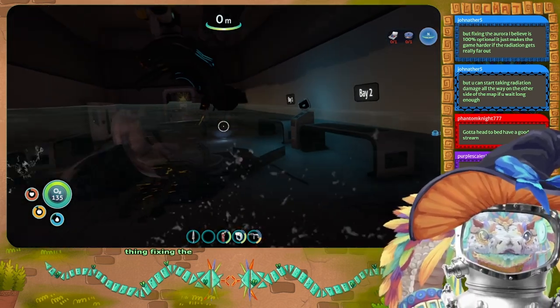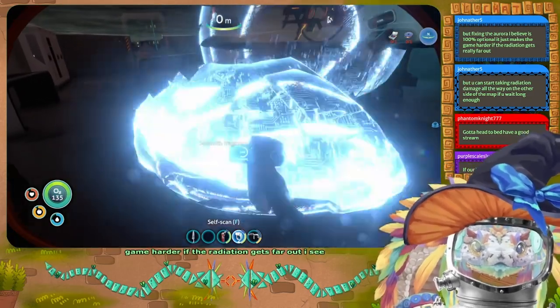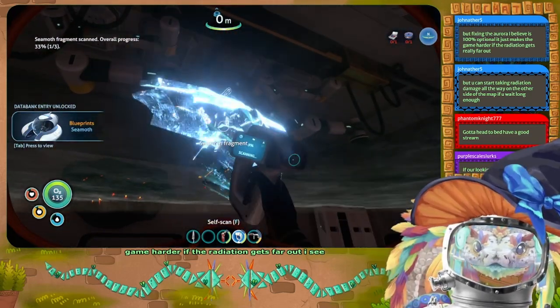Fixing the aura is 100% optional. It just makes the game harder if the radiation gets far out. I see. Ooh. We have scanned the Seamoth.